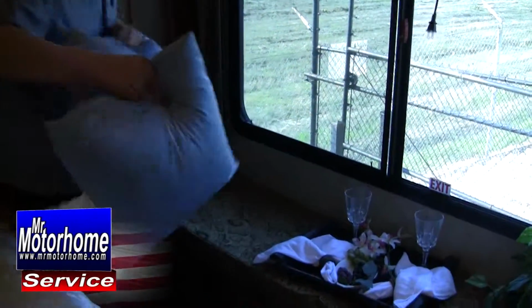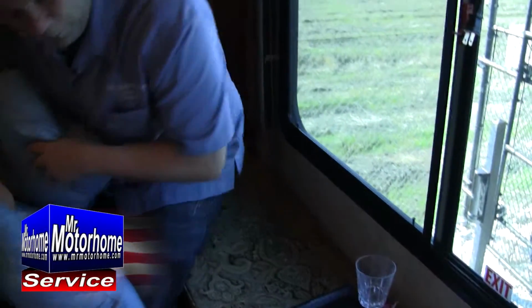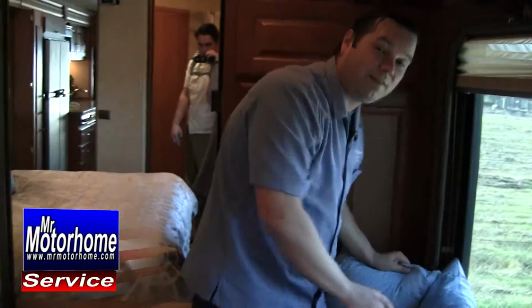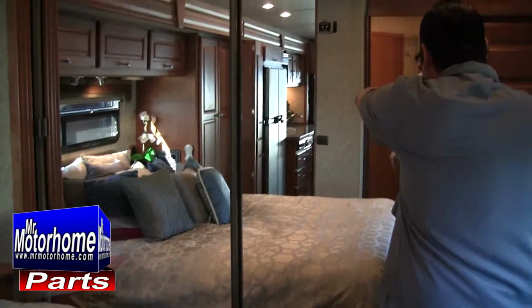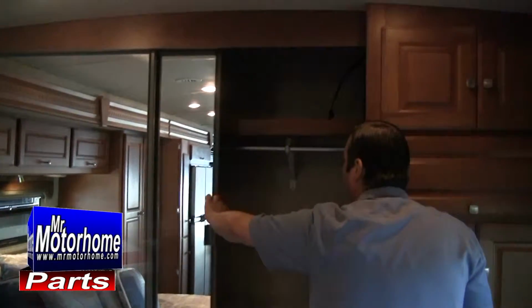You have a nice seating area right up here. And I'll tell you, Winnebago has been building these since the 1950s. They really, really know what they're doing. When you're talking about reliability, you also want to mention that Mr. Motorhome has been selling pre-owned motorhomes. Look at the amount of space inside of there. For nearly 4 decades, 39 years and running now.